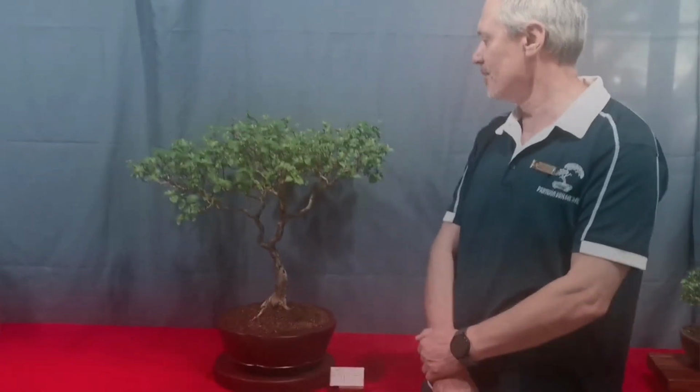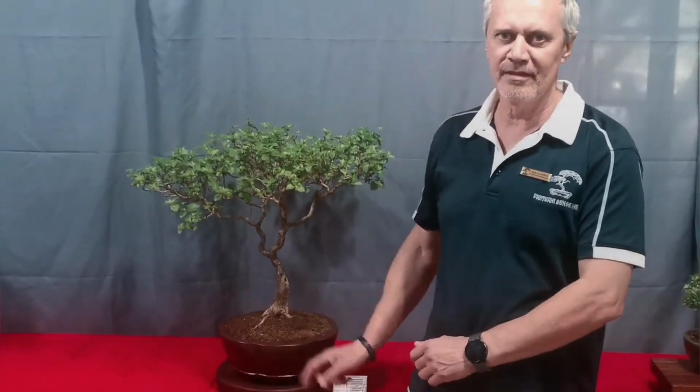In 2023, a Pretoria Bonsai Club member exhibited one of these trees, and we interviewed him, and this is what he had to say. Good day, my name is Cobus Erwe. I'm going to speak to you guys about the Nuxia congesta. It's called the common elder, also known as the brittle wood, and in Afrikaans it's the gewone vlier.